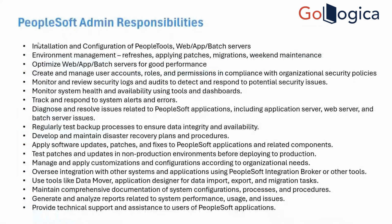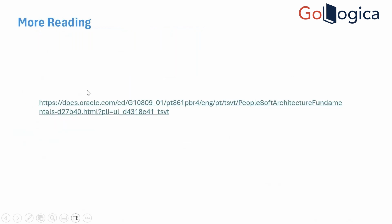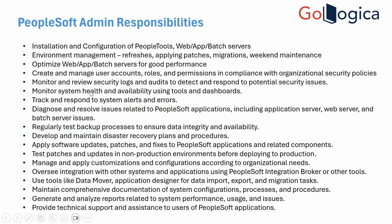Next is regularly test backup processes, and these are just the basic activities. I don't want to miss discussing anything that you are not aware of. Say at your work, people say, "Hey, look at the backup restoration plan and tell me if it is correct or not." It should not sound very alien to you, so you should be aware of these. We definitely will not go into much detail on every activity, but I want you to be aware of all these things, all the terms.